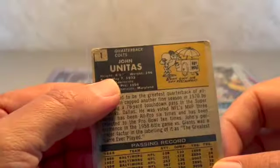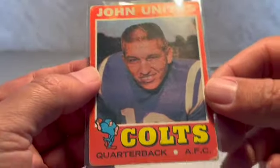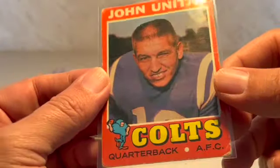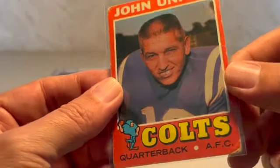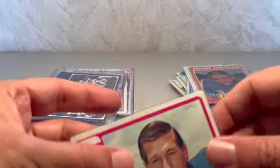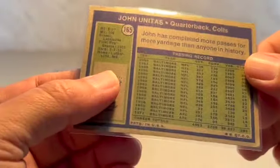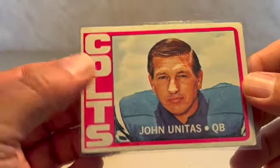First ever Johnny Unitas card. Looks like that first one's in 1971. It's card number 1. It's got some wear, some slight creases in the middle. But I didn't tell you how much I picked up these cards for. I got all these cards for $200 Canadian. That would equal about less than $150 US. So I think I did quite well here.